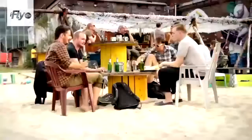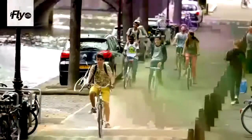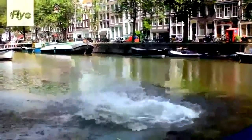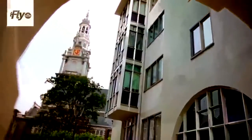The biggest benefit of living in Amsterdam is that you have the possibilities of a big metropole, but the atmosphere of a small village. My name is Ruben Bunder. I own an art gallery and I'm a chef. Today I'm going to take you to my favorite spots in Amsterdam.